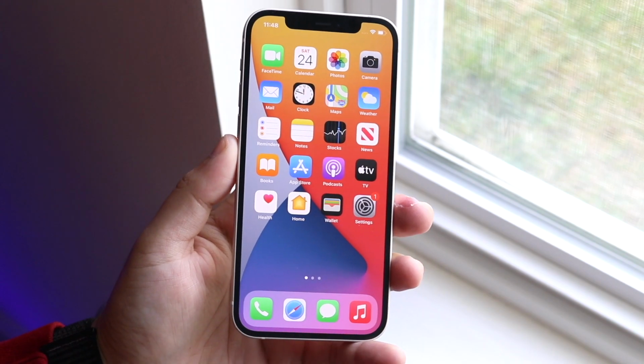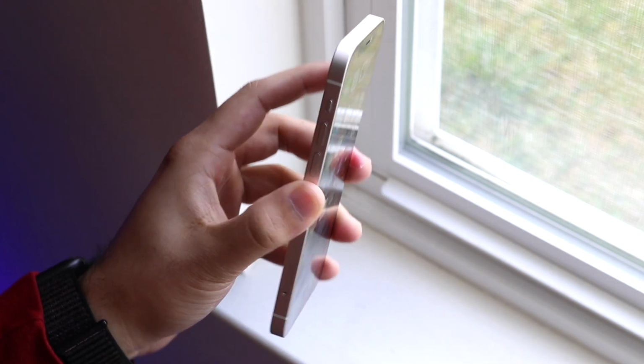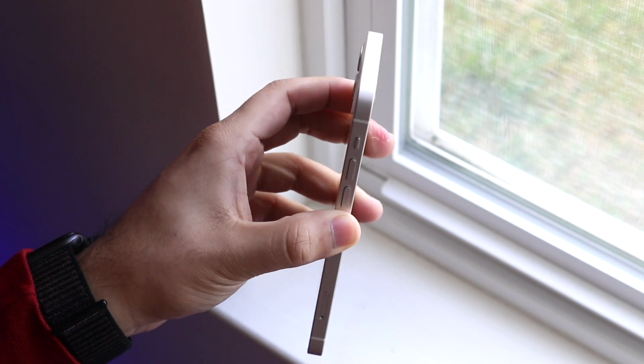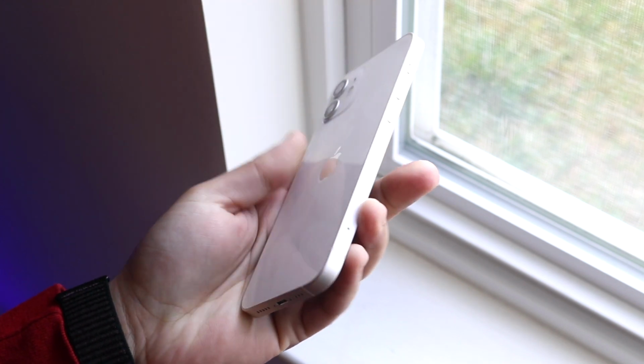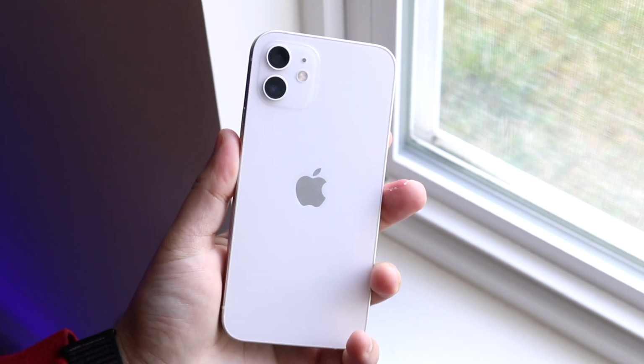I'm looking at them both at an angle. I've looked at them both head on and everything. And if you're going day to day, if you're trying to go from one thing to the other, I don't think you're going to notice that big of a difference. I really didn't see that big of a difference between my iPhone 11 and my 11 Pro or my 11 Pro Max.